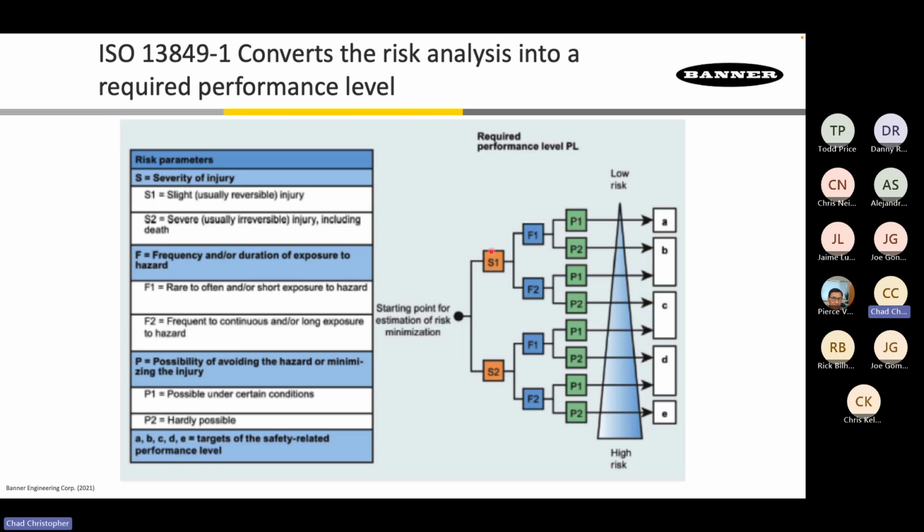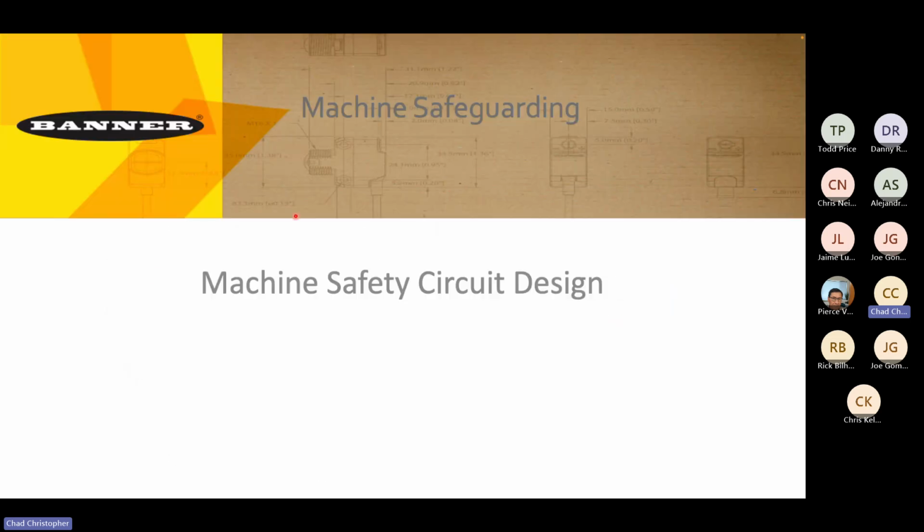Anything below that, where it's a low severity, and even if it's a decent frequency, and you have a very good probability of getting out of the way, at that point, a PL B level is effectively stickers, a simple piece of plexiglass that maybe isn't interlocked, things like that. So it's a very simple installation versus the higher level systems. So jumping ahead, I'm showing you this so I can show you how not to do this anymore.